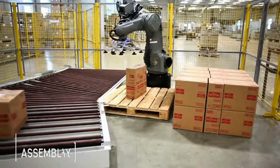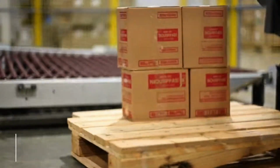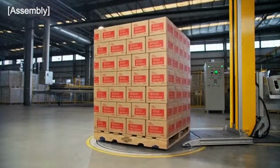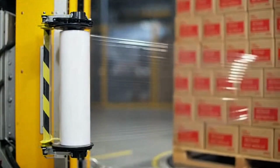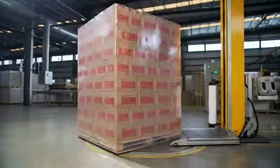Robotic arms, programmed for ultimate precision, meticulously stack each carton, ensuring stability and efficiency for transport. Once stacked, the pallets proceed to the automated pallet wrapper. Here, a durable stretch film is applied with precision, creating a robust protective layer that safeguards the noodle cartons during transit and storage.